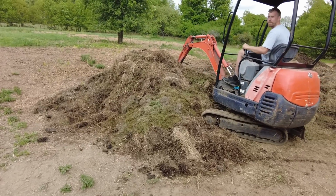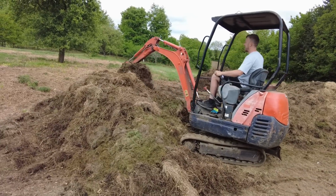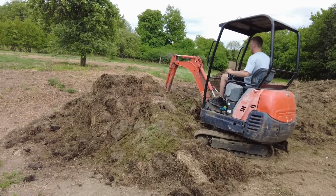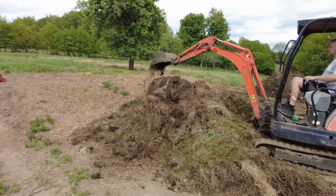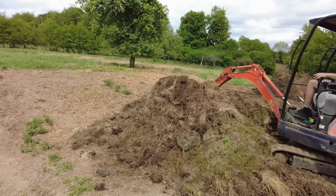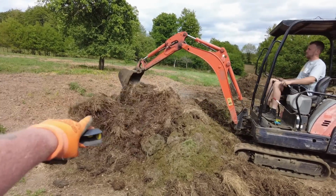James is now mixing in some grass, and then we're going to get some water and flood it out again so we can get the heat back up again, because as you turn the air into it, it cools down quickly. How much grass did you put in, James? 3. Do you want to bung another one in there, mate? Another 1 or 2 in that, because that's a bit strawy still.